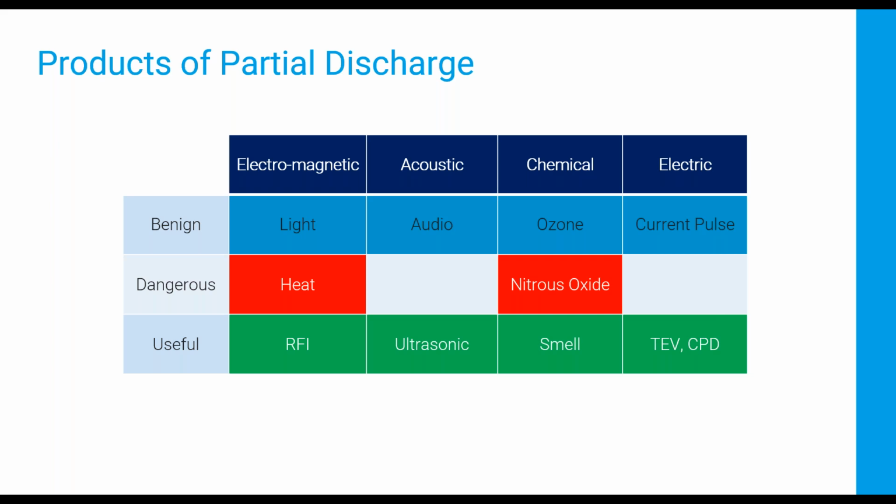So some things like the light emission are helpful, but to design an instrument around that is going to be difficult. Sometimes you can hear partial discharge in the audio band, but by then it's going to be pretty late. You have the ozone. You might be in a switchgear room and smell ozone. And then you have the current pulses that you might have, but to make an instrument from these is going to be difficult.